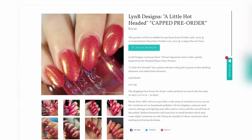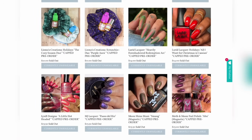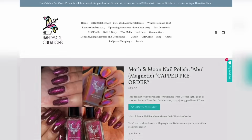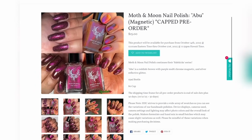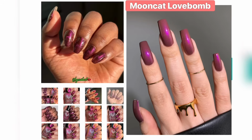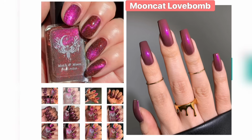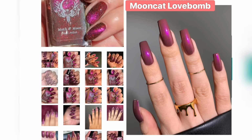I love the base color, and the combo with the gold shimmer I think is extra pretty. I always love that sort of combination. But yeah, I also don't need it. And this Moth and Moon Abu, I feel like this looks like the one from earlier that I was like, oh, this is a darker Love Bomb type of shade, but this is the magnetic version basically. So it's interesting. I'm pretty sure this is the rebrand from Schlee.